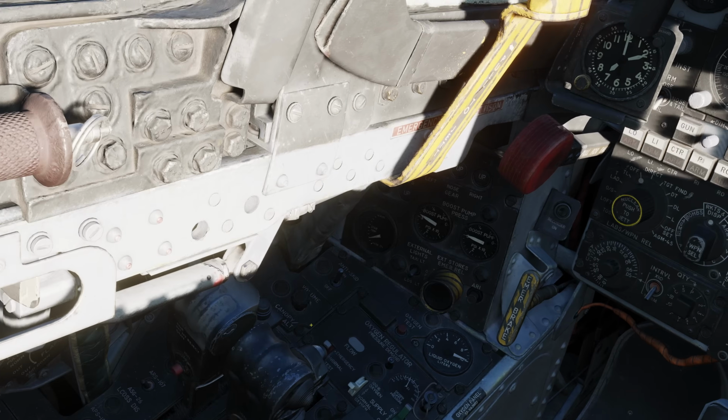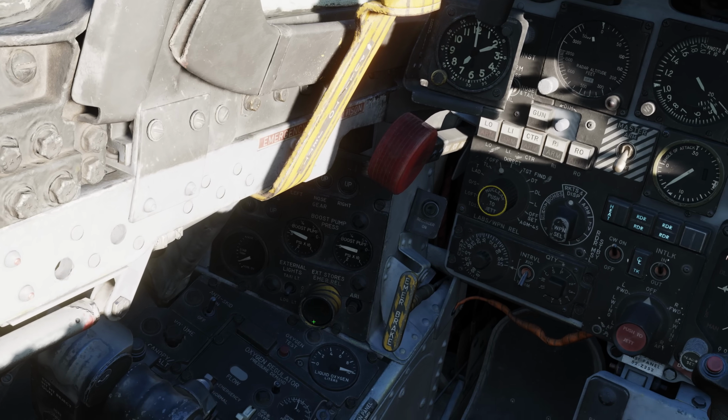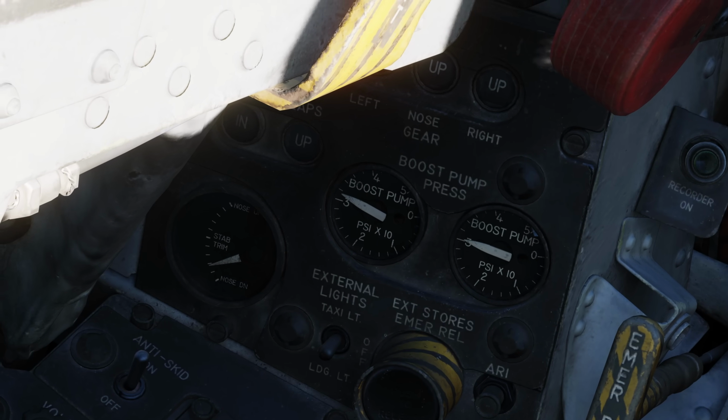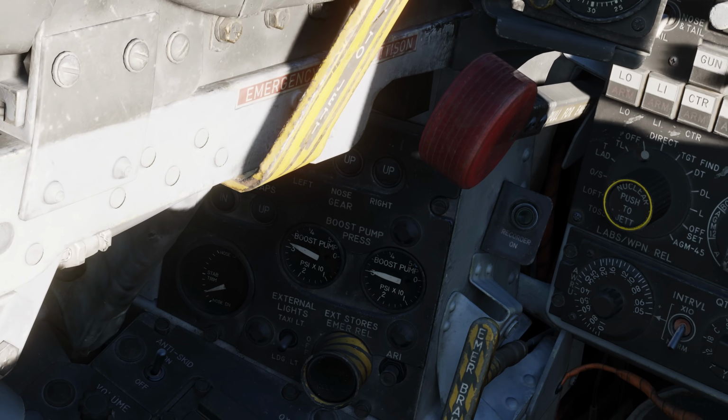Those have no functions in flight because when your engines are running, your boost pumps are running. And those pressure gauges for your boost pumps are right there on your left vertical panel.